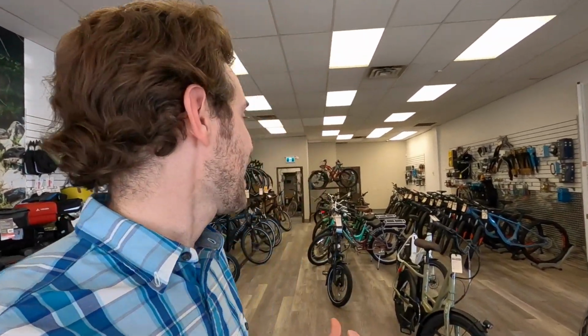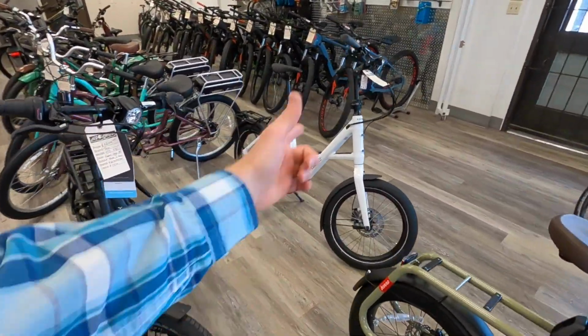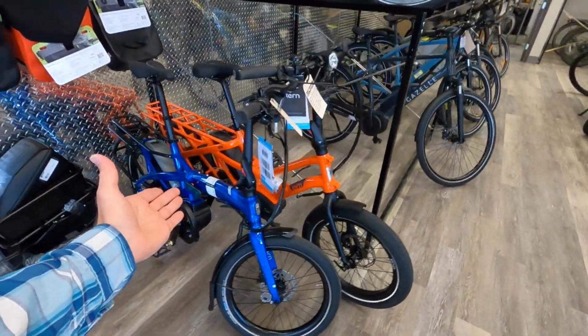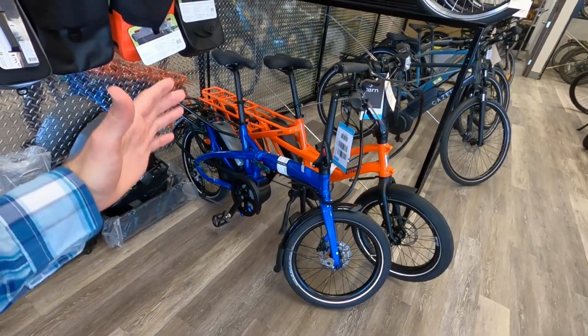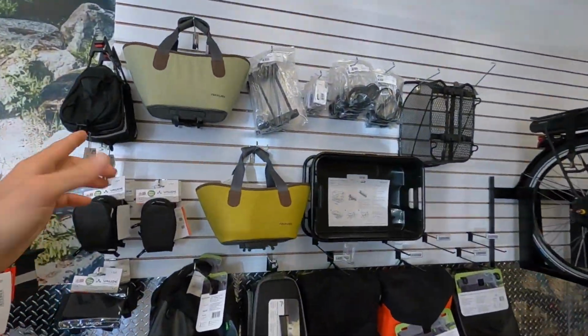So we're at one of my favorite shops here. This is City Cycles in Langley, and you can see they've got a few of these utility bikes here. Cube's got one. We got Turn, which has a really wide range of long tail and mid tail and utility cargo bike type stuff. I just wanted to show you the Racktime accessories.